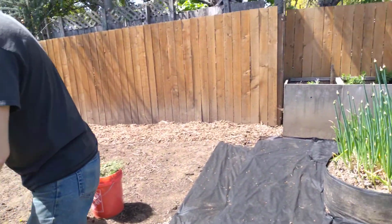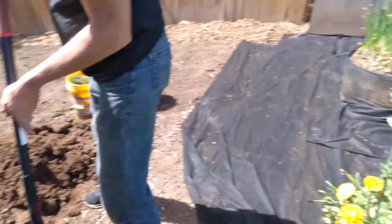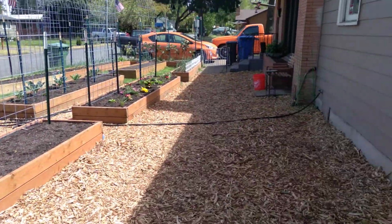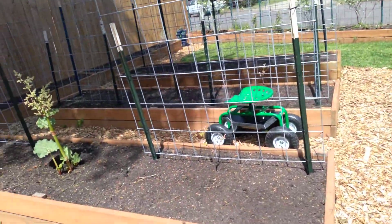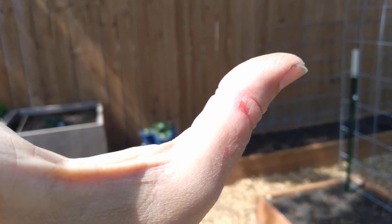We're putting mulch down there, down there. It's going to be on this here too, and on this here. It's already over here. Been doing a lot of mulching and taking up grass, and yeah, that's fun. I actually have a wound from that. Blister that popped.